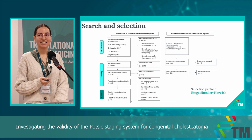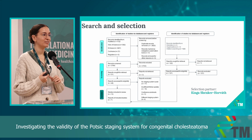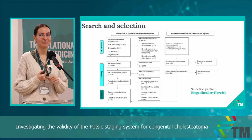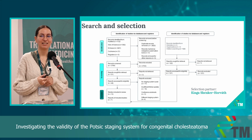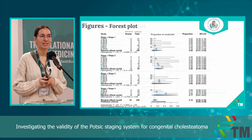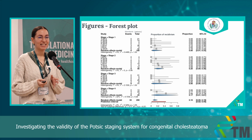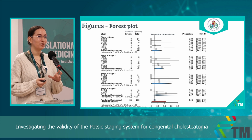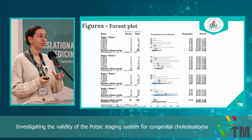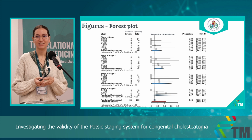During our search and selection process, we found roughly 6,000 articles, which we narrowed down to 13 articles that we included in the systematic review section, and 7 articles that we included in our meta-analysis. During the statistical analysis, we came up with this forest plot. Our clinical question was whether the proportion of residual disease is different in the 4 stages of the staging system.